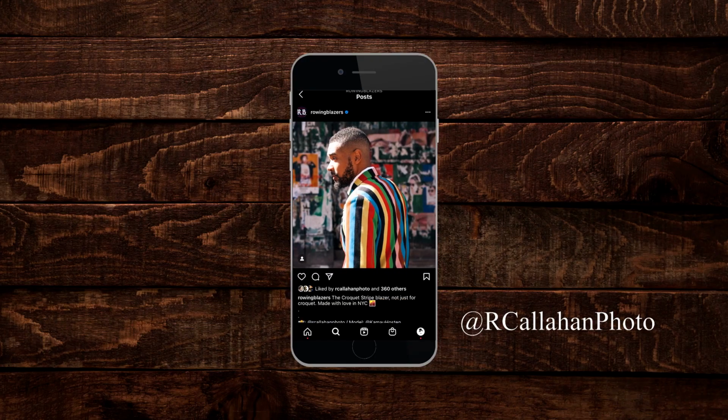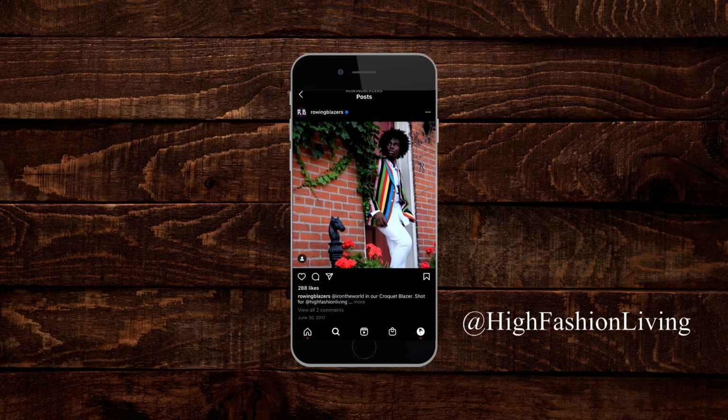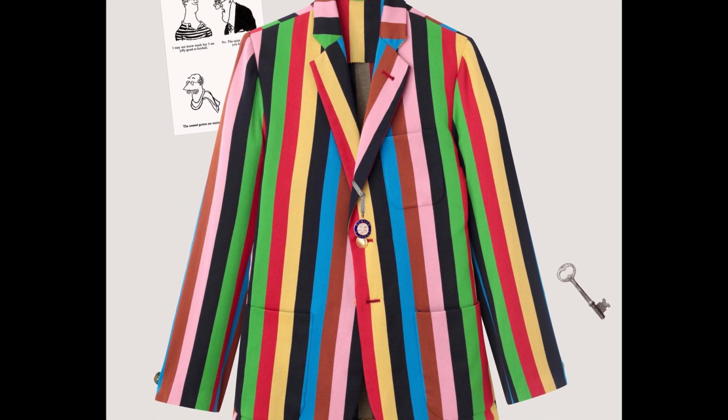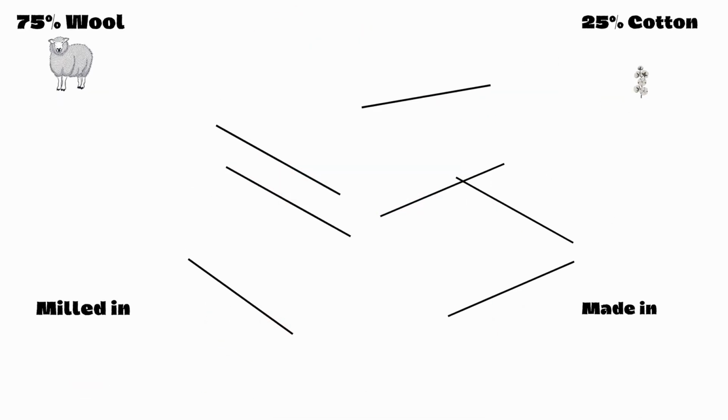One day, years later, I'm scrolling through Instagram and I see this photo by my good friend Rose Callahan. Then this photo by another photographer. Then this one. And all of a sudden, my mind reels. Here is a possibly perfect and impossible blazer. This was the signature blazer that launched Rowing Blazers from a book to a brand. And it's like perfect. I mean, a single-breasted 3-roll-2 silhouette with 3 patch pockets, no vents and brass buttons. An unlined blazer made of 75% wool, 25% cotton, milled in England and made in New York.